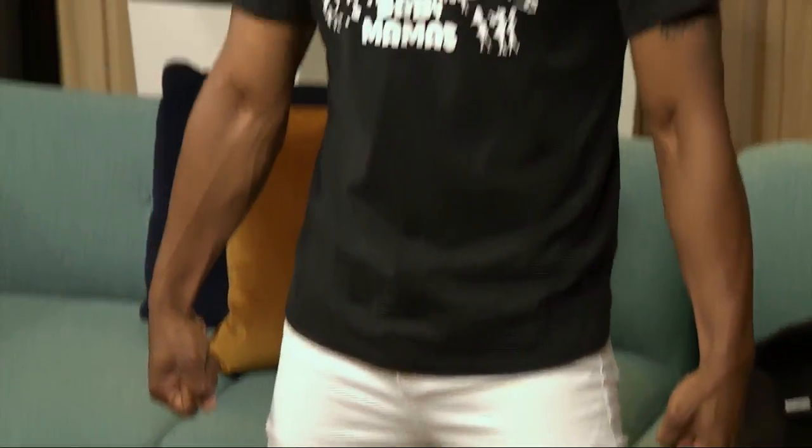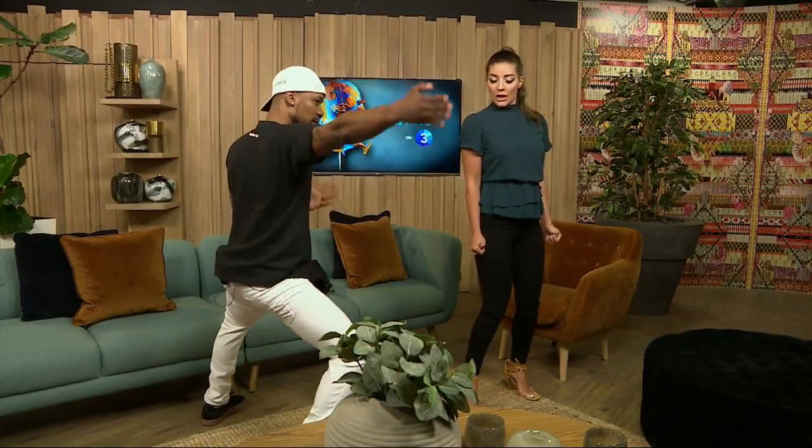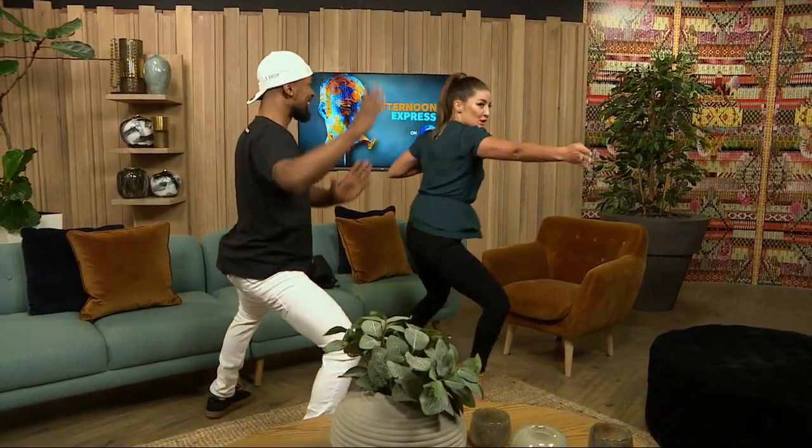Okay, so this is called Seipai. So basically, I'll show you the first move. You need to move your left leg back. But as you move it, this hand goes up and over. And is that when you go itch? Itch, yes. Knee.